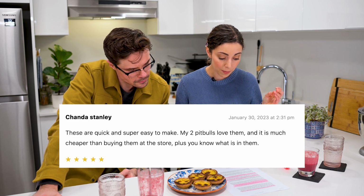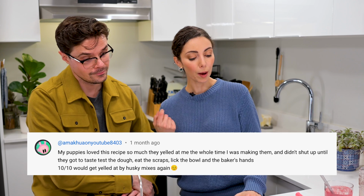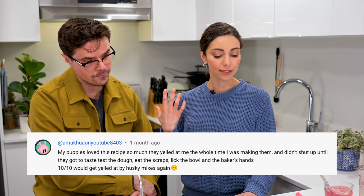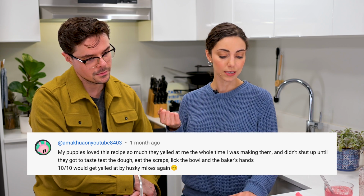Some more, so many comments. Much cheaper than buying them at the store. Wonderfully easy to mix together and roll out. Quick, simple, healthy, perfectly crunchy yet tender. I will keep forever. Wow. And this one, my puppies loved this recipe so much, they yelled at me the whole time I was making them. 10 out of 10 would get yelled at by husky mixes again.